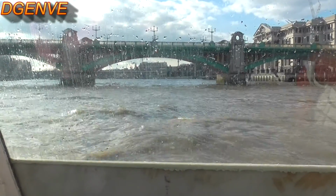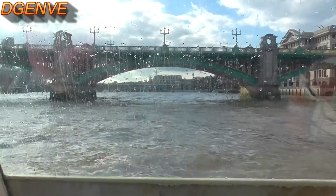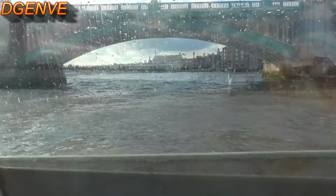To our right we have Walbrook Wharf, the only working wharf here in the City of London. All of the city's rubbish gets taken to this depot and then put into those grey shipping containers.